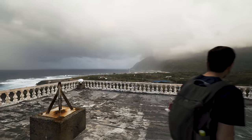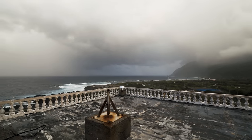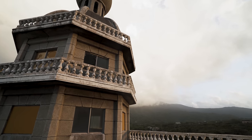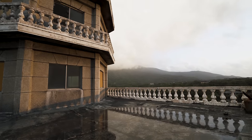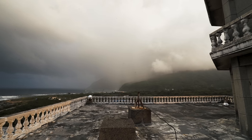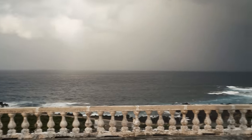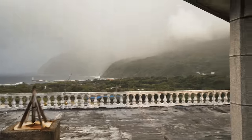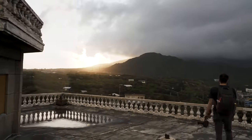We're really visible up here. What? It's gonna rain? Oh shit, look, you can see it out there. It's gonna rain. Let's go back inside right now. It's coming this way fast. Jeez, that's beautiful over there with the sun setting.